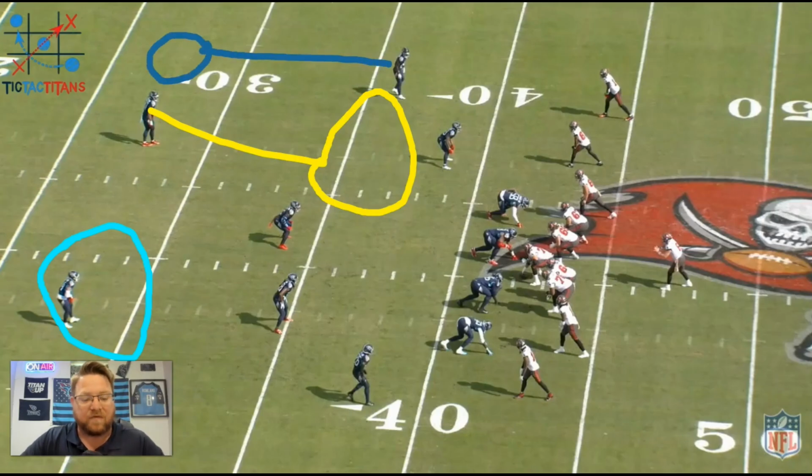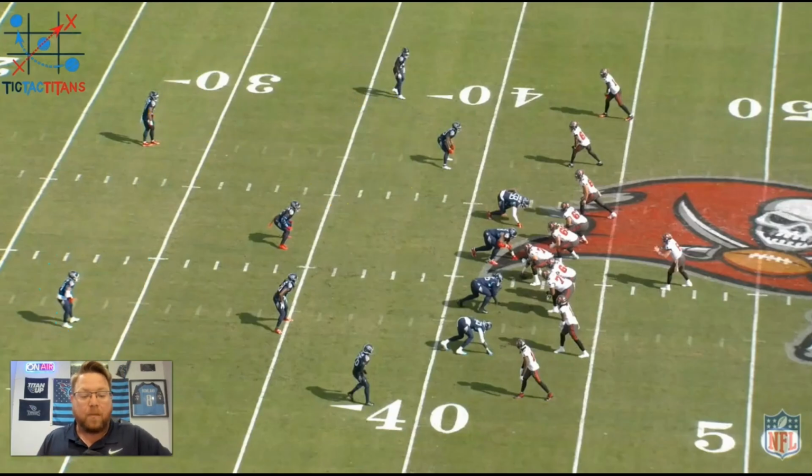So trying to do a little bit of confusion here, but McCreary has great awareness in zone coverage, and his zone was not immediately threatened on this play, but he's smart enough and understands enough that he's able to go make a play on the ball and ultimately force a turnover here.